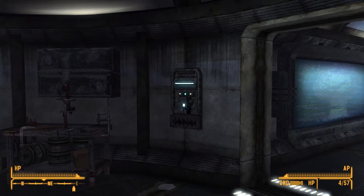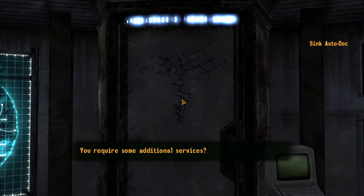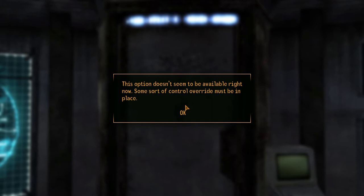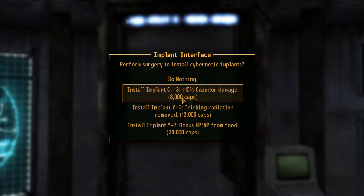All right. You require some additional services? Yeah, I do. Let's see. I'd like to engage your services. Rightly so. Yep. Let's see. Swap body parts. Let's try that. This option doesn't seem to be available right now. Some sort of control override must be in place. Oh, okay. Well, implant me, baby. Perform surgery to install cybernetic implants?